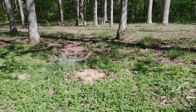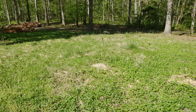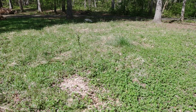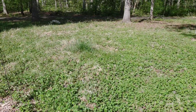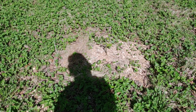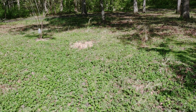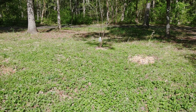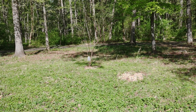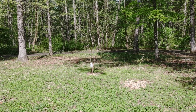There's a plum tree. Another plum tree here. There's a chestnut, American chestnut, another American chestnut over there, and like 4 elderberries. You can't see it in the bottom, but the big one is right there, but it's not viable, I guess.